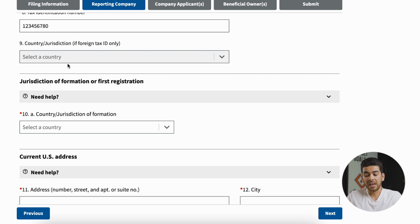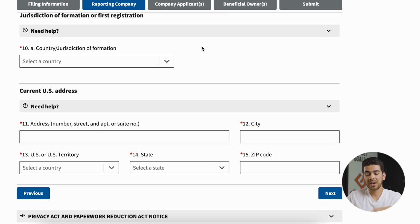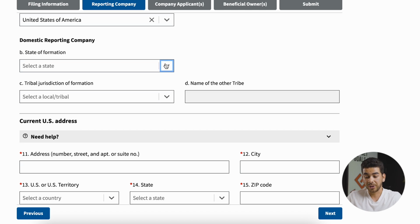And then if you're in a foreign jurisdiction, it will make you select your country as well. We don't need to do that since we're filing domestically. When you scroll down to question 10, it'll ask you for your country. We'll just put in the US here. Next, it'll ask you your state. So I'll put in California for me.